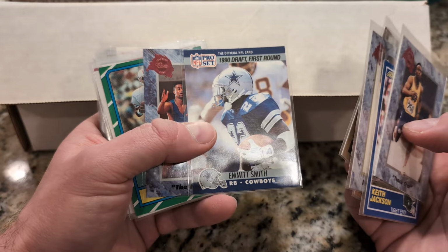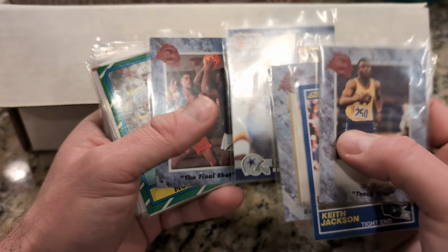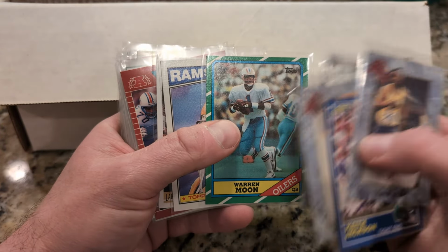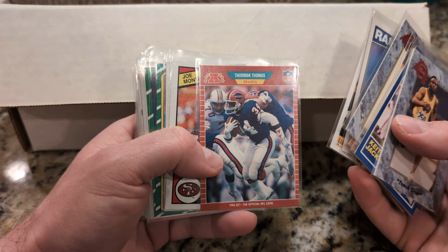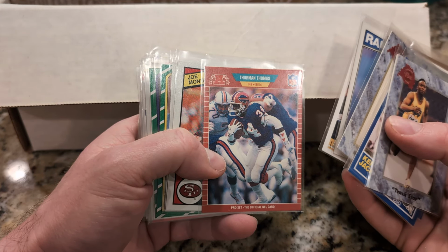All right. I own this, already graded. I don't think I would... I'd probably give this to my kid. Second year Moon, Chris Everett, Larry Johnson. Thurman Thomas has declared global thermal nuclear war on the, is that the Dolphins there? Oh, it's a nice Montana.